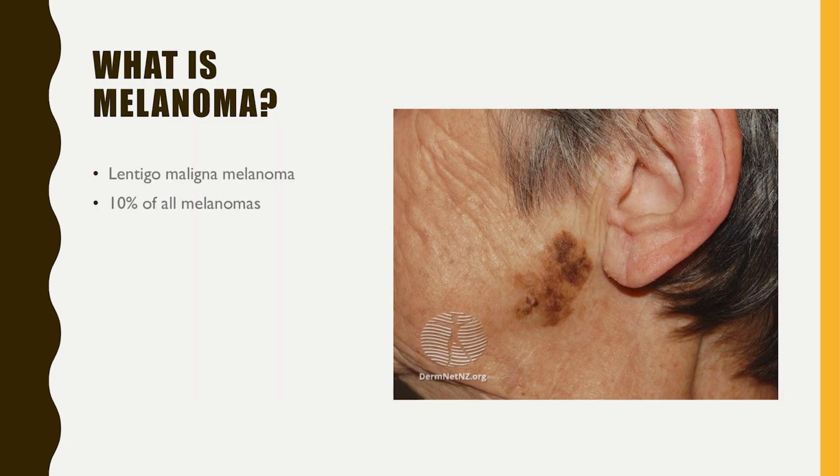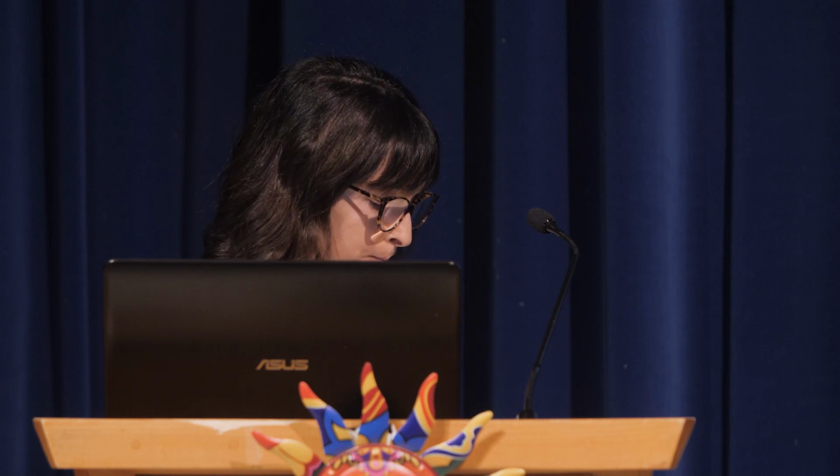The third most common is the lentigo maligna melanoma. This makes up about 10% of cases. These are generally in older patients, and they're in areas of the body chronically sun-exposed, so they're almost always on the face. They're very slowly growing, and over time you see an enlarging irregular patch that eventually develops bumpy areas within.